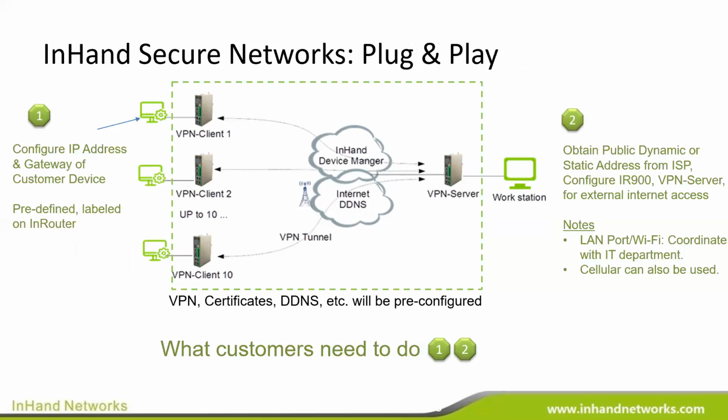Now, from InHand's side, we're going to be making it as close to plug and play as possible, which means as far as your VPN, your certificates, your DDNS, and all the configurations and maintenance and upkeep, we're going to take care of that. So everything within the dashed line for this square will be covered by InHand. Now, that doesn't mean that there won't be some things that the customer and organization will have to do anyway, such as configure your end devices and set up your default gateway, such as programming the local address for your PLC or your HMI. And then also the customer will need to obtain a public dynamic address from their internet service provider.